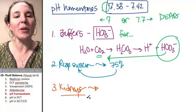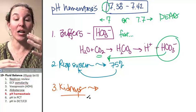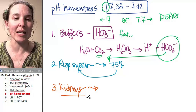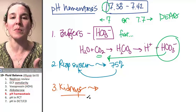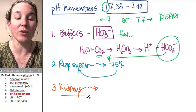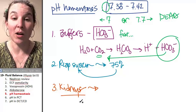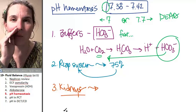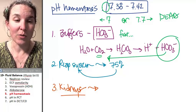So there's two places that we're going to deal with pH adjustments or homeostasis in the kidneys. We're going to look at the proximal convoluted tubule and mechanisms in the collecting duct and distal convoluted tubule, mostly collecting duct. So let's start out with the proximal convoluted tubule where, remember, we're reabsorbing a pound of baking soda every 24 hours.